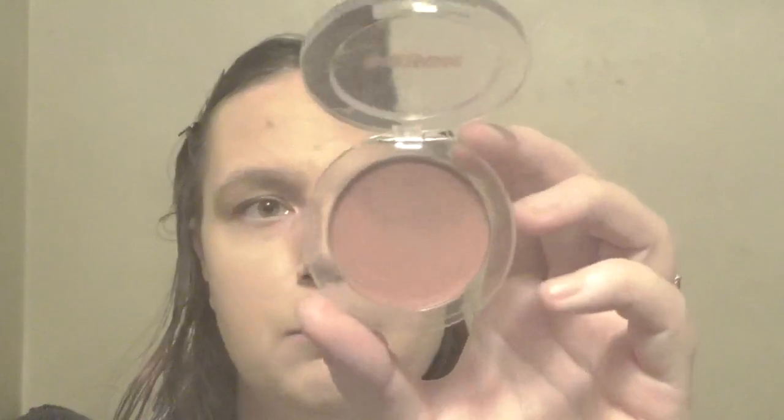So I figured I'd test all my blushes, and this is the only one that will actually look good with the eyeshadow and everything. It's the Buxom Wonder Blush in Dolly, and this is actually prime infused, which means it's going to stay on for a long time. Of course, I'm going to use my favorite brush. It's very pigmented, so a little bit goes a long way. I'm making sure I don't look like a clown either, which would suck.